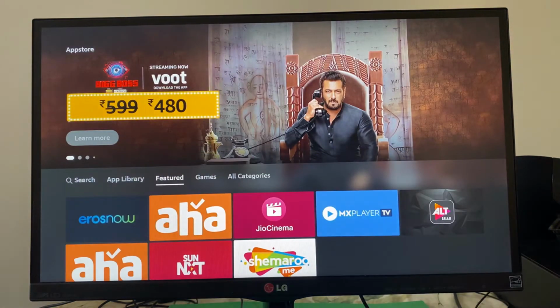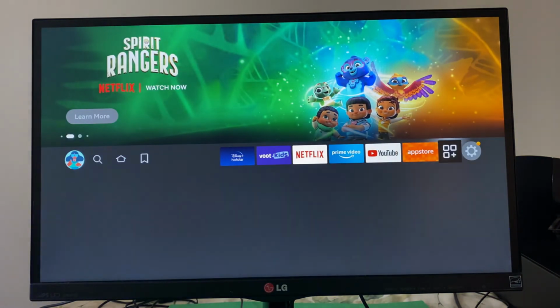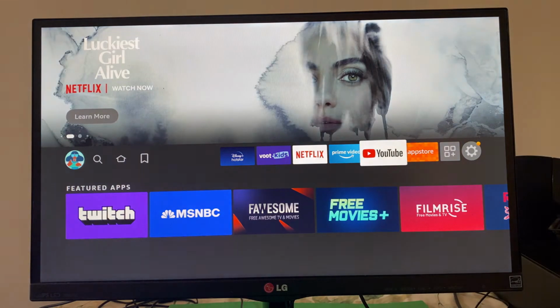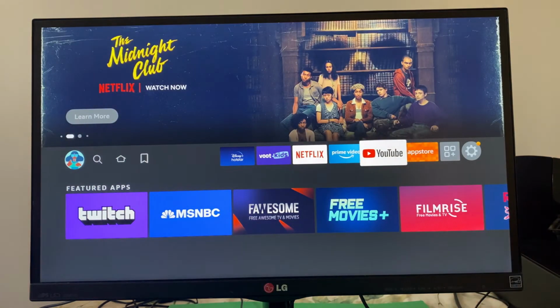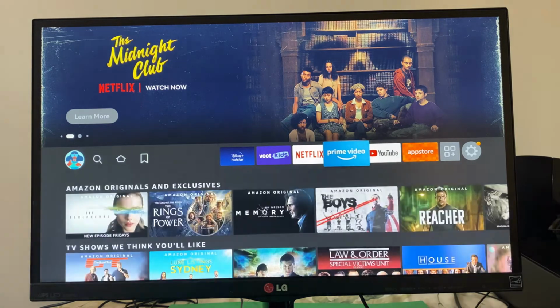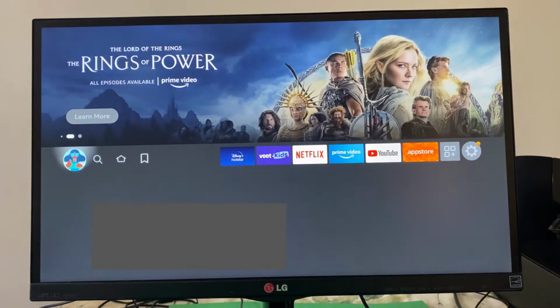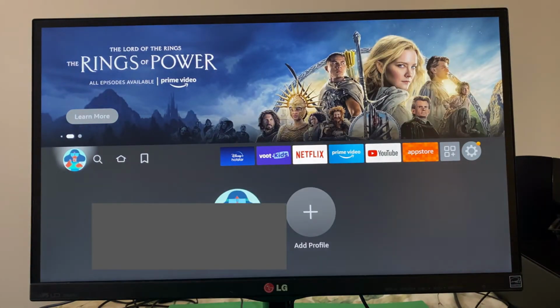And the great thing about the Fire TV stick is, because it's an Amazon device and because Amazon is available in many countries, you can actually configure it to easily work with the country that you want to access content from. You just need to create an account from that country, from that region, basically. Yeah, and I've set it up here. Very smooth experience. That's your profile section.